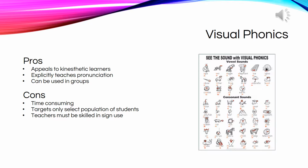Some of the cons that I saw, which would make this maybe not as good a program for every school, is that it really is designed for a very specific population of students, so it may be a hard sell for a school board to buy it and invest the time and energy required into training. Also, the educator using this system would have to be very fluent in the hand signs and the symbols that are used in order to teach them effectively.